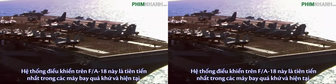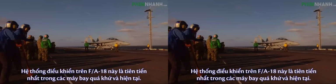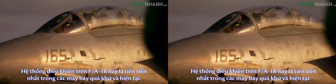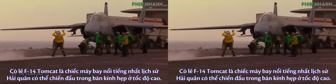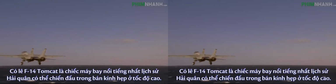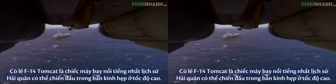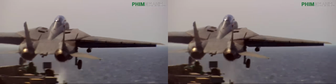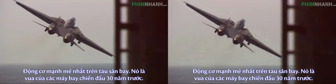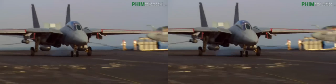This highly advanced flight system is just one of the striking contrasts between the FA-18 and other carrier-based fighters past and present. Perhaps the most legendary is the F-14 Tomcat. In speed, range, and sheer muscle, the F-14 is unmatched in naval aviation history. This fast, powerful jet was known as the king of the carrier deck for over 30 years.